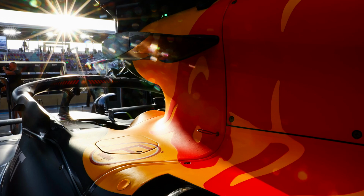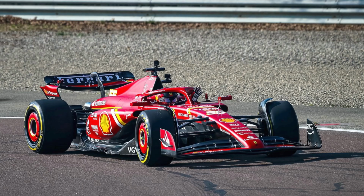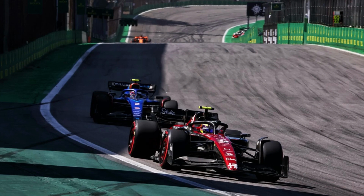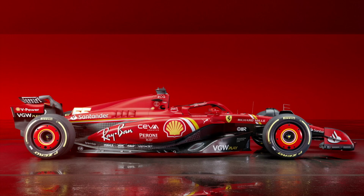When you see the Red Bull, you can always identify who it is. It's a bit like Ferrari. Yes, there have been other teams who have dressed their cars up in red, but you never look at them and go, oh, that's an Aston Martin, or, oh, that's an Alfa Romeo. No, you don't do that. You go, that's a Ferrari. And you can't confuse any other red car for a Ferrari.